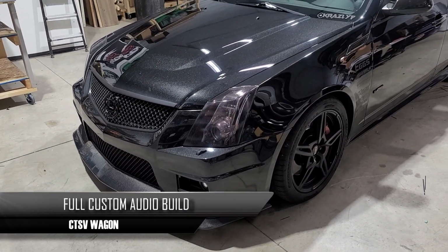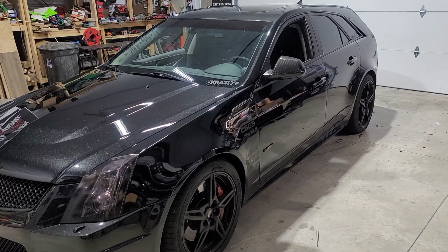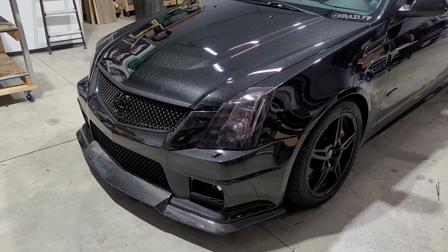Here's our next project, Cadillac CTSV wagon. This one might be one of the biggest projects we have ever done, with all new audio, custom enclosure.